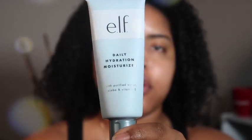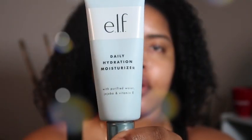As you can tell, I'm on the elf train again. I just like to stick to what I know and what works best for my skin. I do like to try other things, but these are just what's worked. And then I prepped my skin, and that was the lotion I used, and it says get glowy healthy looking skin with this lightweight fresh scented moisturizer.